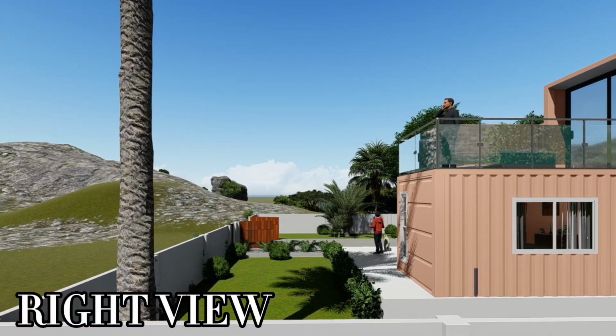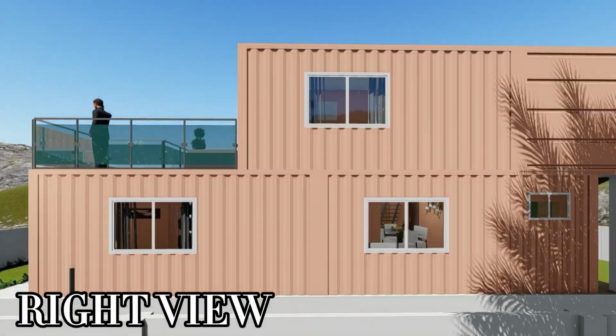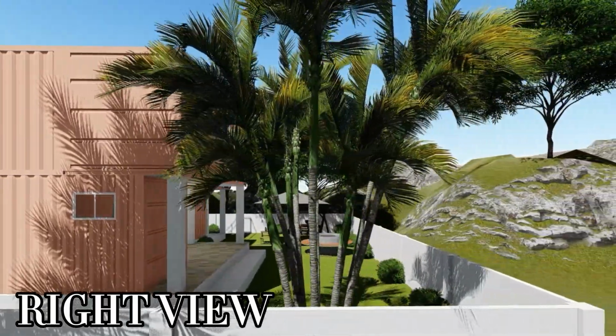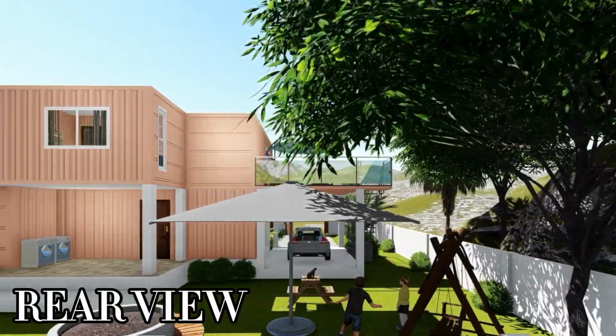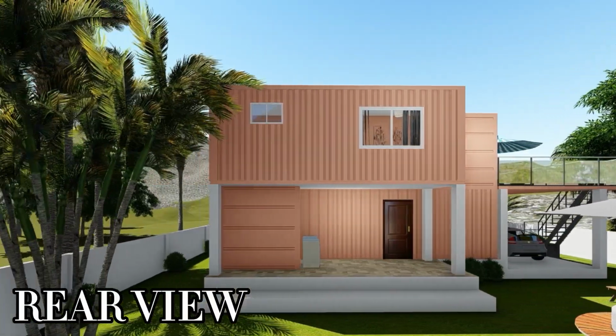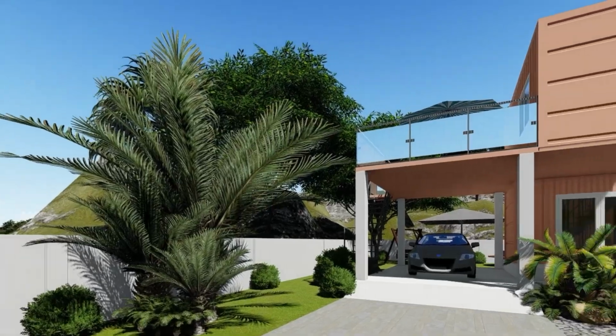Going to the right side, where we can see the window of the bedroom, the right side of the balcony which is located on the second floor. And at the ground floor where the window of the kitchen area can be seen as well as the window of the living area. At the rear side of the home is where we can see the window of the master's bedroom, window of the common toilet and bath, also the laundry area that is located at the ground floor.